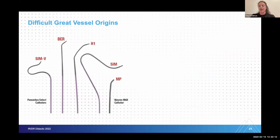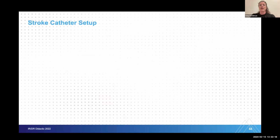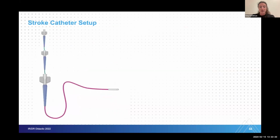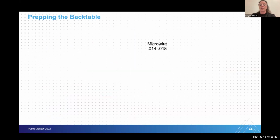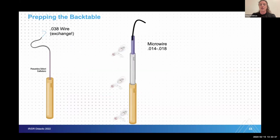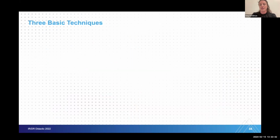We have various different catheters for arch selection, which can help. And we have various different stroke catheters that we use that can also help access the intracranials. We use microcatheters as well. We use aspiration, and we use a triaxial system, which includes a large guide, intermediate catheter, and then our aspiration catheters through that. Or if we're using a stent retriever, that goes through a microcatheter.